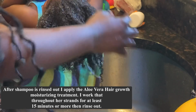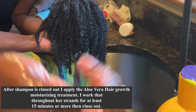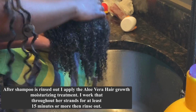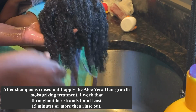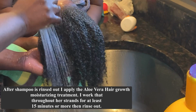So for the summertime, actually try to only wash Savannah's hair once every 2 weeks or once every 3 weeks. So that, again, may seem like that's not enough, but understand that in the summer I also practice lots of protective styling and long-lasting protective styling.